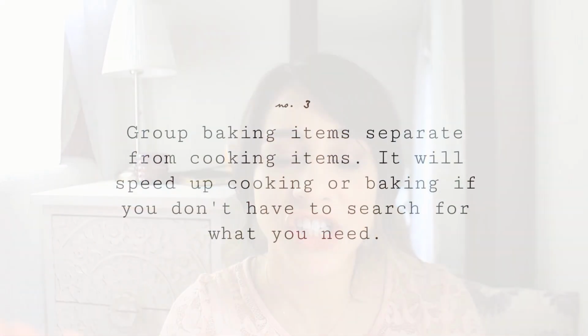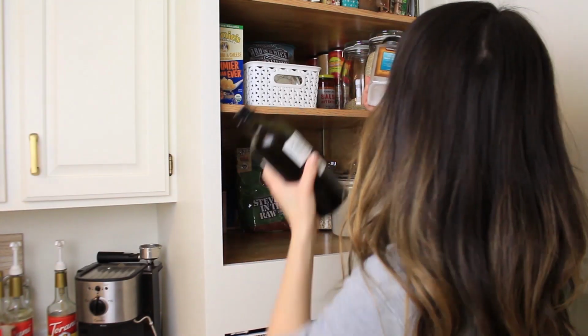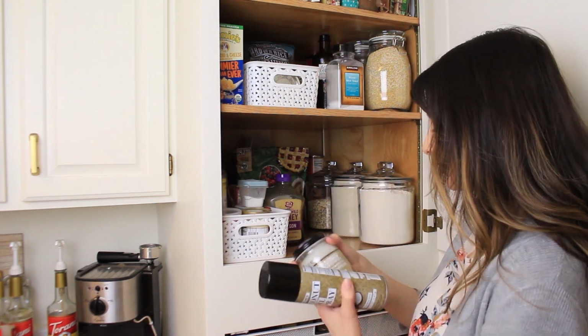I also try to keep my baking items separate from my cooking, so one shelf is dedicated solely to things for baking while the top shelf is for cooking. This just helps speed up the process of making something because I know exactly where everything is and I can just grab it all from the same place.